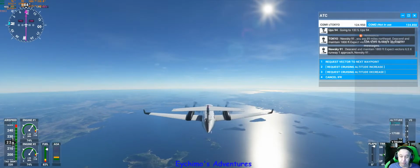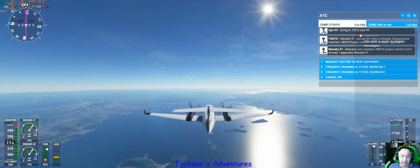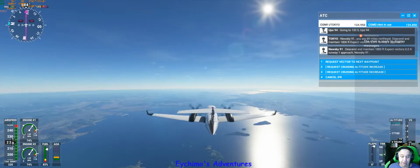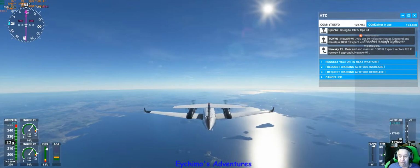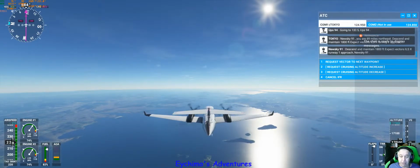Hell, I imagine I'm using the autopilot, but I imagine most people sit back, kick on the AI, let the co-pilot do the whole flight. But I like using the autopilot when I get a chance. Keep myself familiar. Change view.